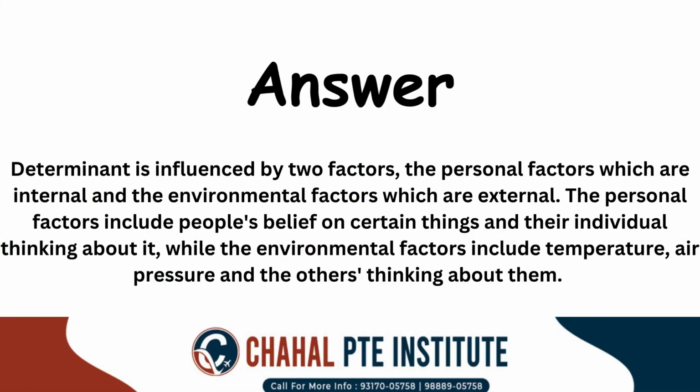Determinant is influenced by two factors, the personal factors, which are internal, and the environmental factors, which are external. The personal factors include people's beliefs on certain things and their individual thinking about it, while the environmental factors include temperature, air pressure, and others.